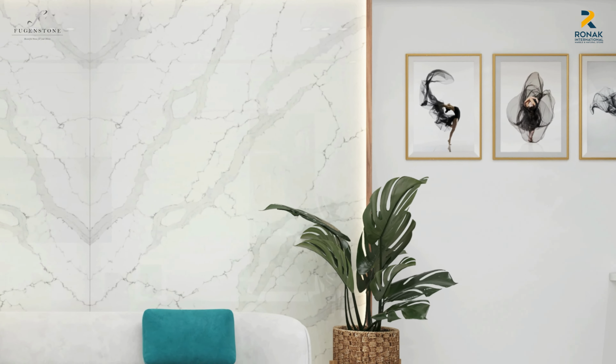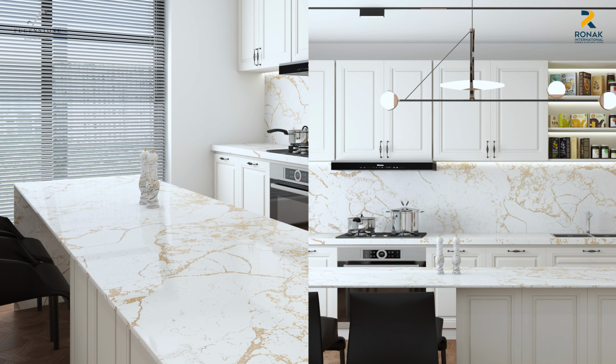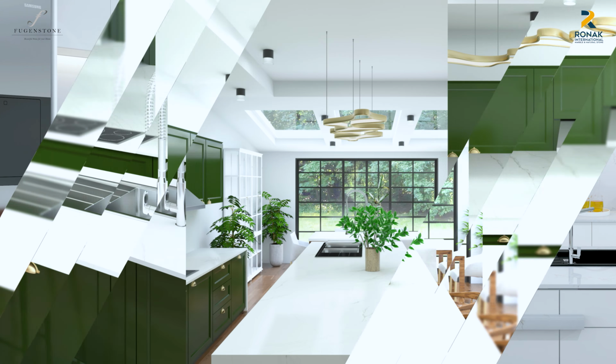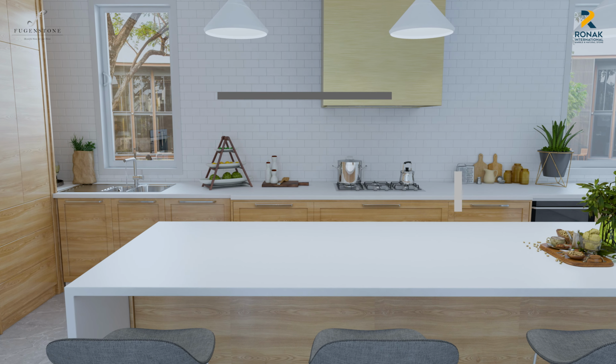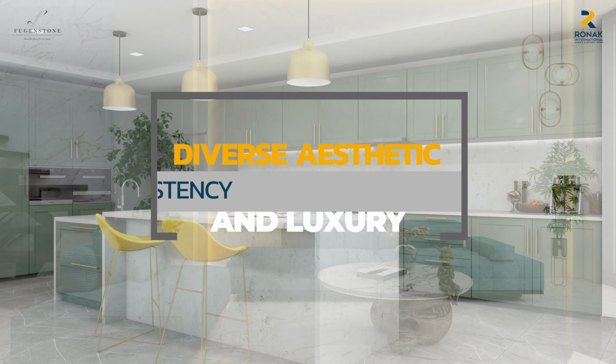From calming neutrals to bold statements, every shade in the Fugen collection narrates a unique story, setting the perfect tone for your space. Empower your imagination with Fugen, where diverse aesthetic options meet unwavering consistency and luxury.